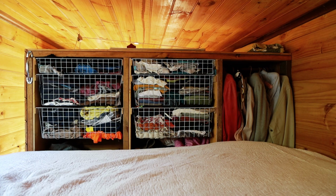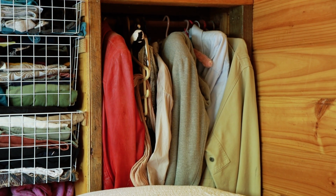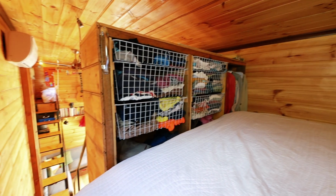And you've got lots of clothing storage up here as well. Yeah, I mean, we have a few sets of clothes and that's about it. And it creates a bit of privacy as well. And for the kid, it's a bit of safety. Well, should we head back downstairs? Yeah, certainly.